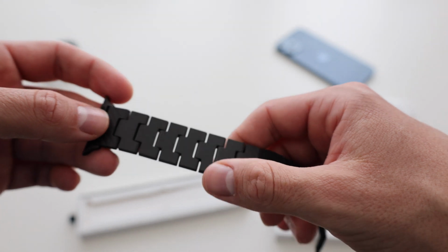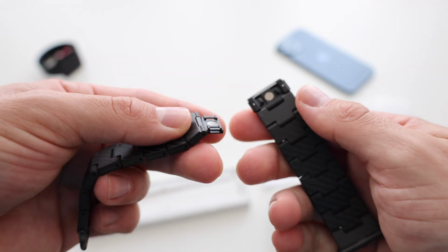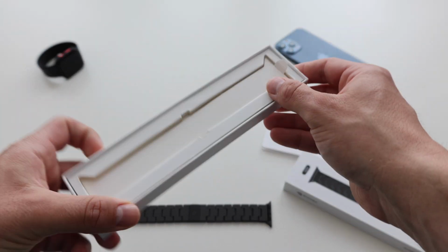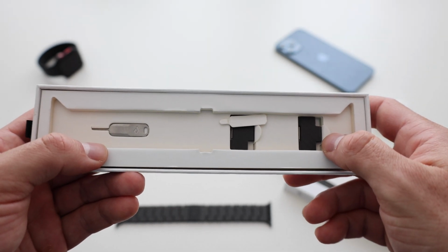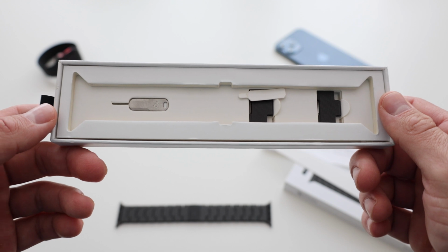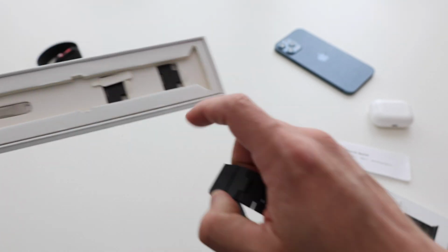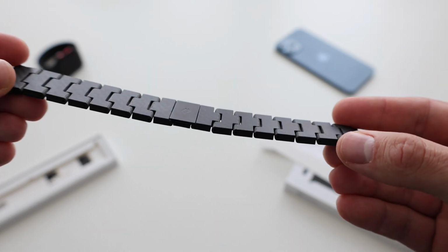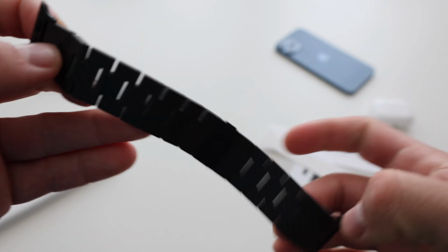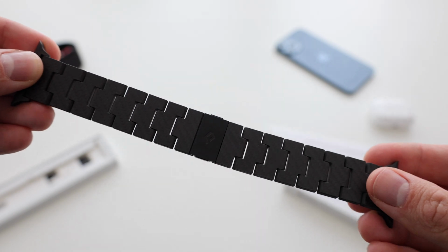Compatible with all Apple Watch series and of course fits any wrist, because if you see, here is the mechanism, very simple to use, and in the box here is a tool and new pins for your fit. For example, if you are a man or woman, it's absolutely compatible with your wrist. Removing links with some tools. Yeah, I like it, and I definitely recommend it for you, this Pitaka bracelet watch band. And that's it.